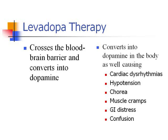Levodopa crosses the blood-brain barrier. Dopamine doesn't, but levodopa does, and once inside the brain, it converts to dopamine, where it can be used to help with all the symptoms. However, levodopa alone also converts to dopamine in the body, which causes a lot of side effects, such as cardiac dysrhythmias, hypotension, chorea, muscle cramps, GI distress, and confusion.